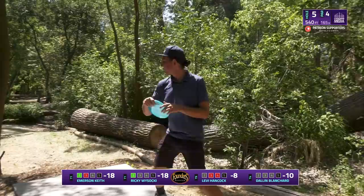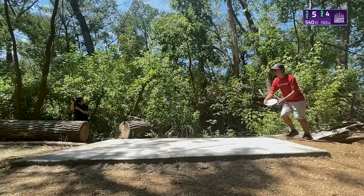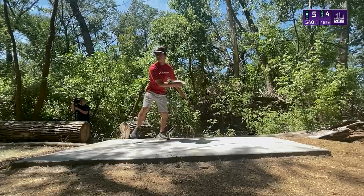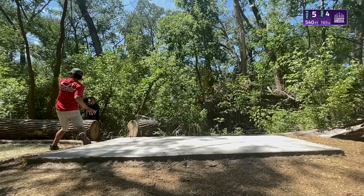Wow. Levi hammered that shot. Turned it over a little too much. Emerson has become known for his lack of a reach back. He engages his core as much as any player. And he is online this weekend off the tee.